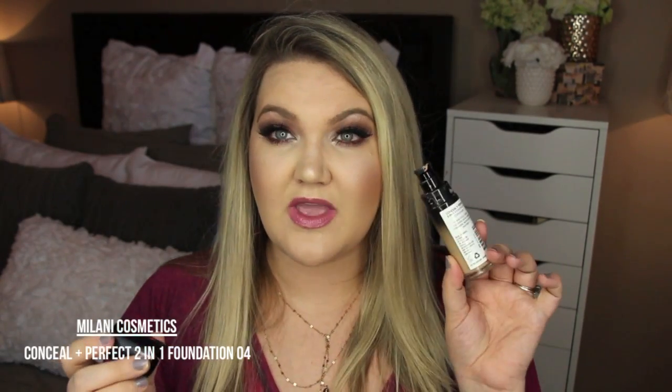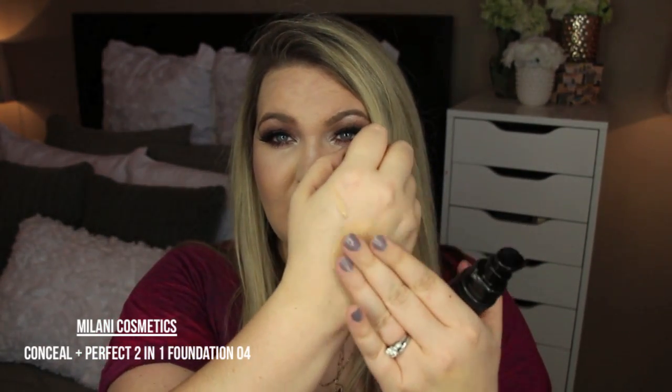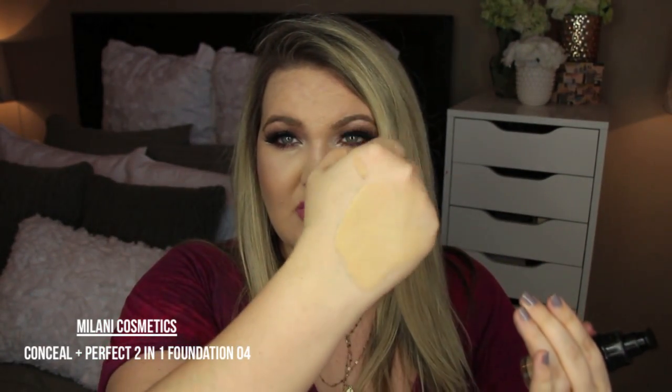It does come with a pump as well. It's a thicker formula, so it's really nice, and as you can see, really nice and full coverage. I love this one because I like the way it wears on my skin. I do find that if you were maybe extra oily, this has a slightly dewy finish. You might just need extra powder to set it.